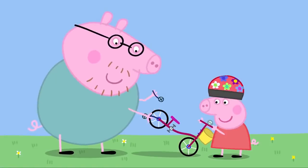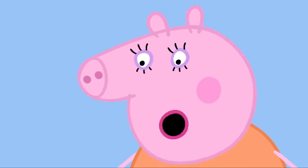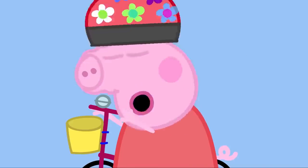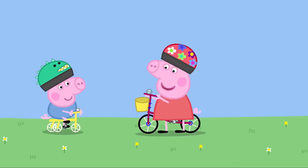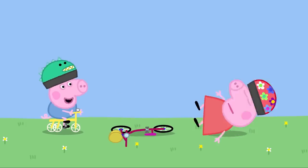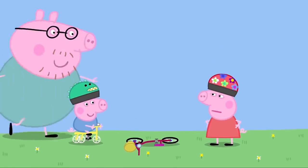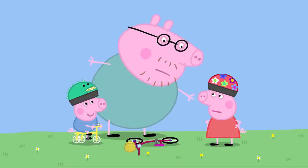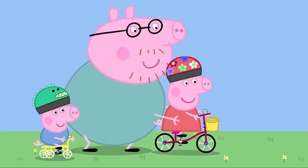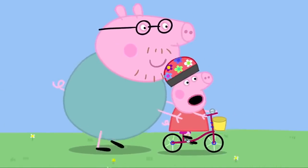Daddy Pig is taking the stabilizers off Peppa's bicycle. Are you sure you want to ride without stabilizers? Yes. You've never done it before. I can do it. I can, I can. It's not funny. Riding without stabilizers is not easy. Would you like some help, Peppa? Yes, please, Daddy. All right. Ready, steady, go! Don't let go, Daddy.